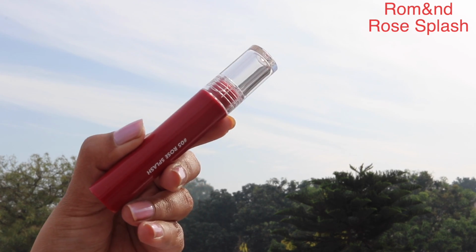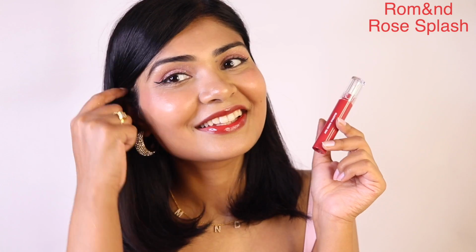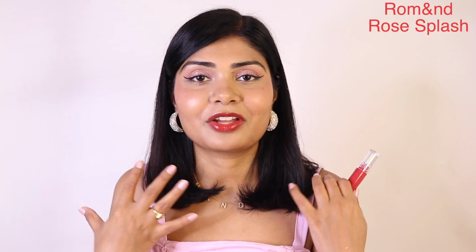Time for Glasting Water Tint in shade Rose Splash. And this is how it looks. It has a different packaging. Ooh, it's super pigmented and it's more lightweight as compared to these two lip tints I mentioned. This shade has more of a party vibe. In the evening you can wear this shade.